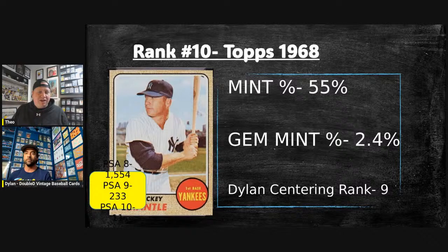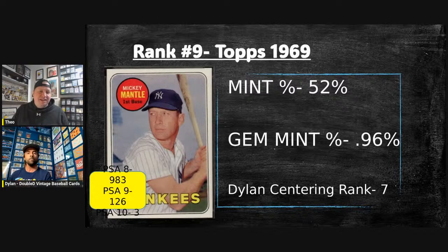Okay. All right, let's move on. Your next one, you said you had 68, okay? Right? Yep. Okay. Yep. 1969. Boom. So mint percentage, 52%. Gem mint percentage, 0.96. Dylan centering, 7. So pretty easy to find centered, you thought?